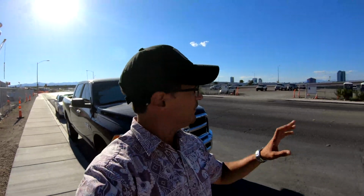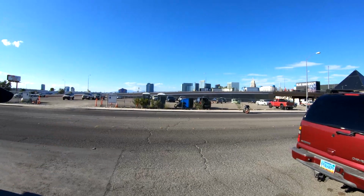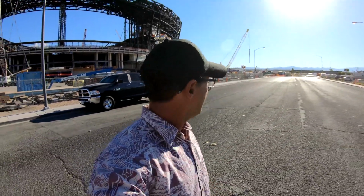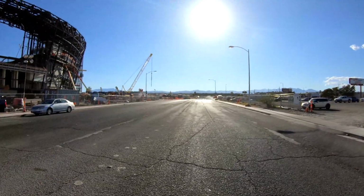So I'm not sure what this empty lot right here is going to be. Obviously, you don't have room for 25,000 cars, but let's assume that it will be some kind of a parking setup right here. And then we also are going to assume for parking, they're going to be able to park over here in the distance.